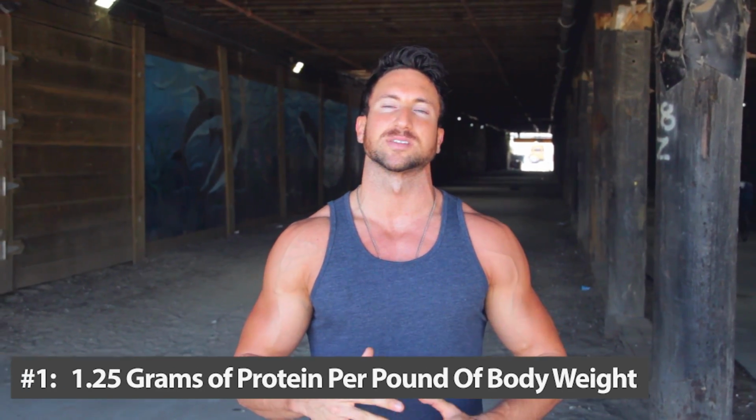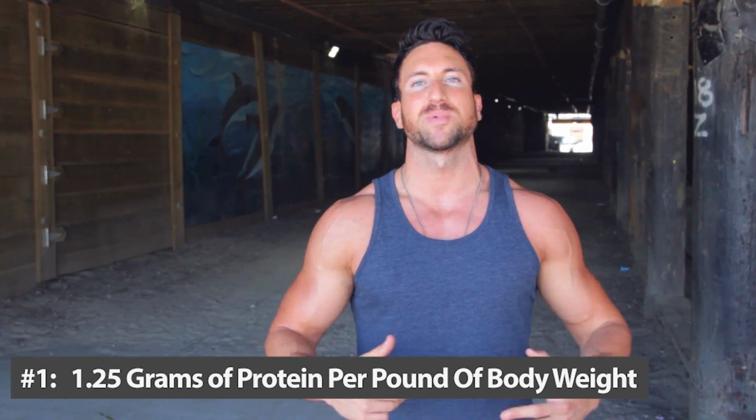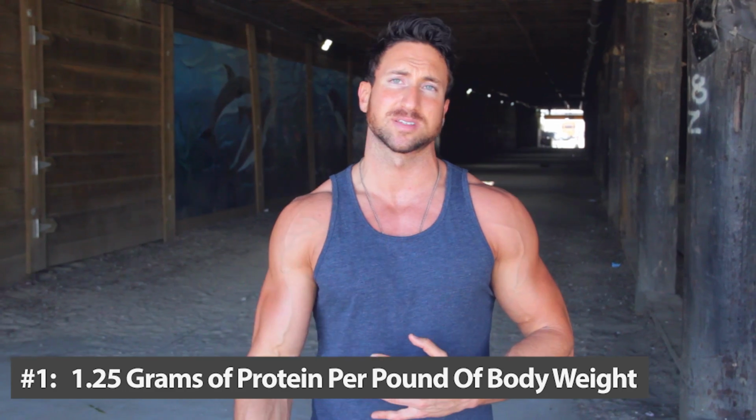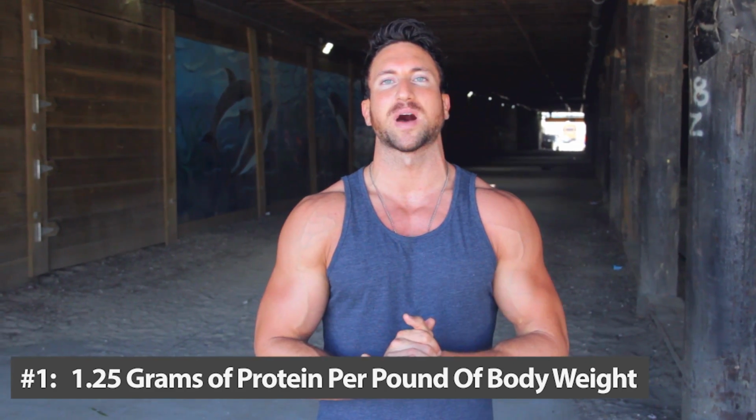Step 1 is a good rule of thumb with your protein consumption. You want to do about 1.25 grams of protein for every pound of body weight. Now, a lot of you guys are thinking, this is a lot, but remember that this is a bulking period. You want to give your body every chance possible to gain the maximum amount of lean muscle mass. So you want to consume about 1.25 grams of high quality protein for every pound of body weight.